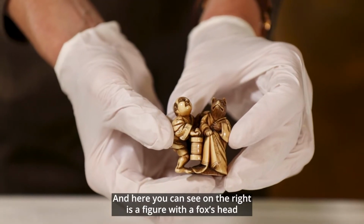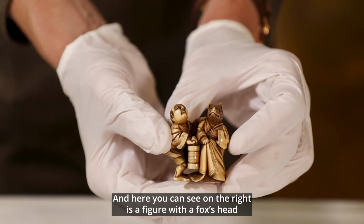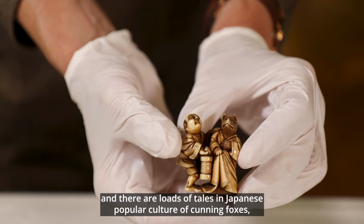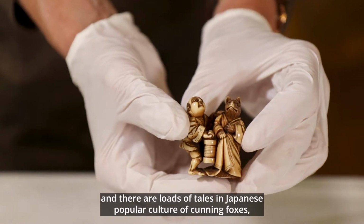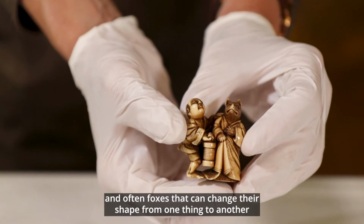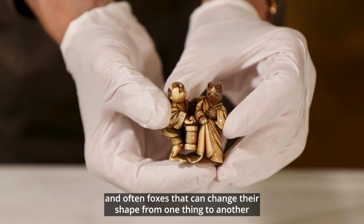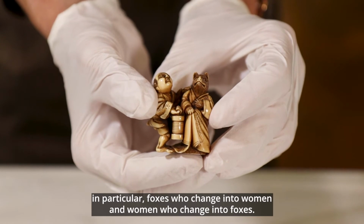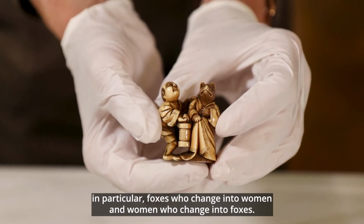And here you can see on the right is a figure with a fox's head. There are loads of tales in Japanese popular culture of cunning foxes, and often foxes that can change their shape from one thing to another. In particular, foxes who change into women and women who change into foxes.